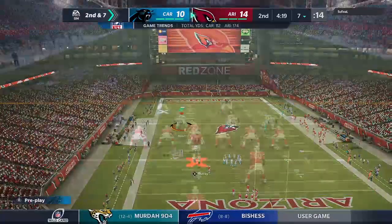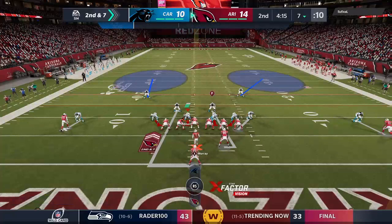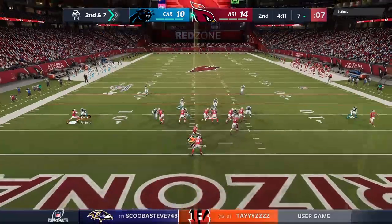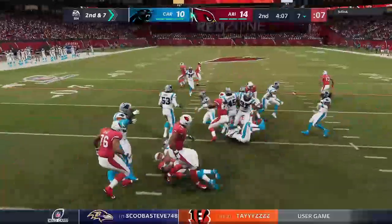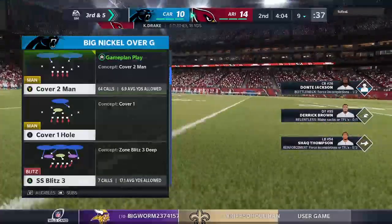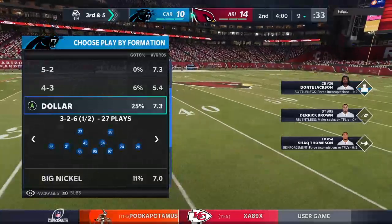The last run got 3. Now here's 2nd and 7. Murray a give. This is Drake. And he's going to be taken down shy of the 10, right around the 9-yard line. Call it a gain of a couple, and that's going to leave him with a third and about 5.